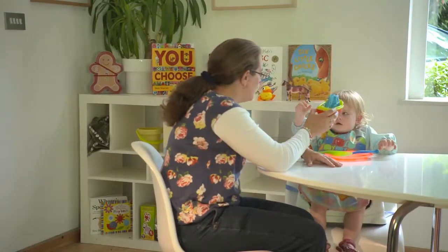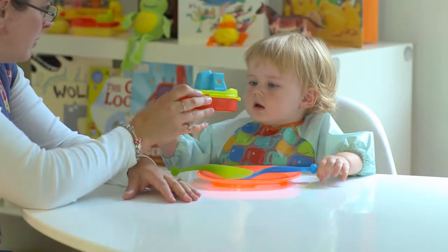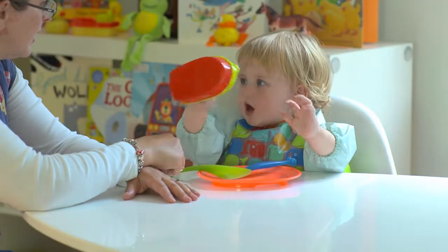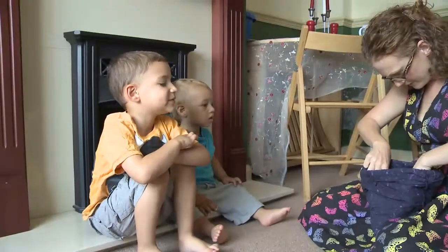Bring songs to life with props and puppets. This is a good way of helping your child make choices with songs. If you see a lion... Try making a song bag for your child.